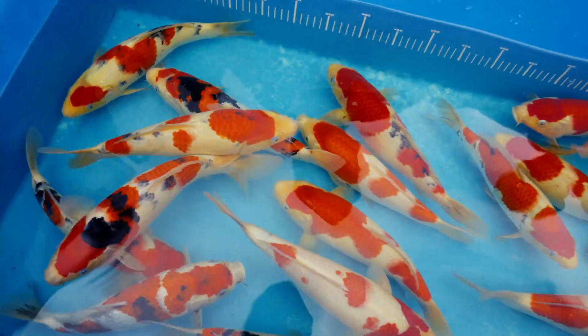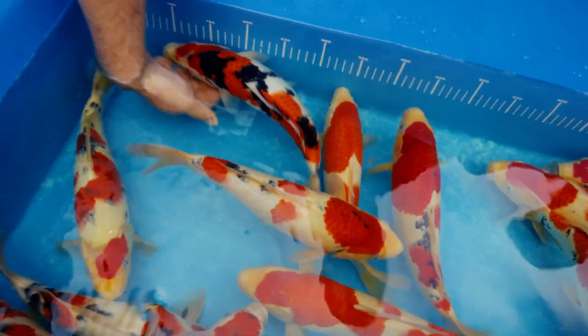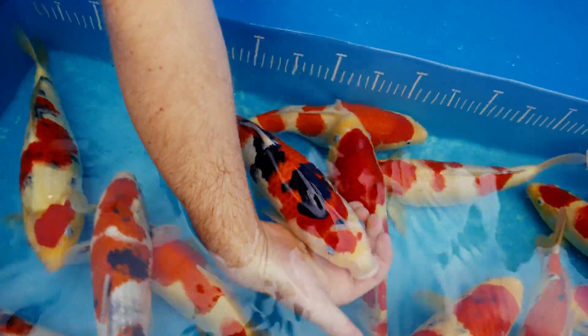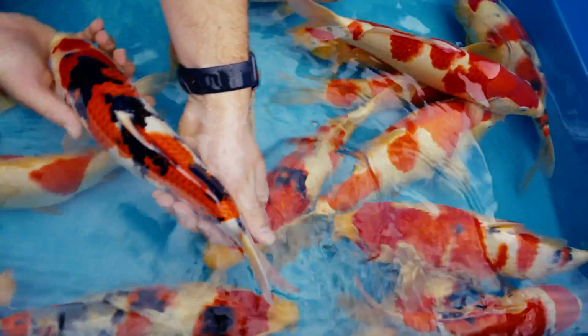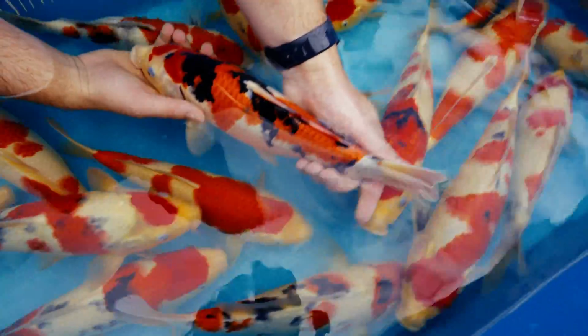That's the bit I think a lot of people will miss, and probably why they'd overlook a fish like that. But you can just see the qualities. Body line superb, lovely head on it, nice odome again.